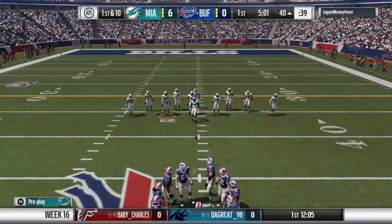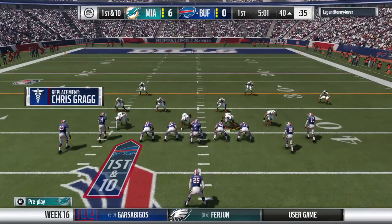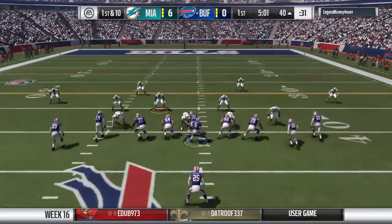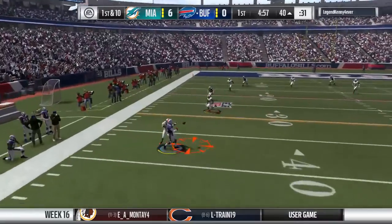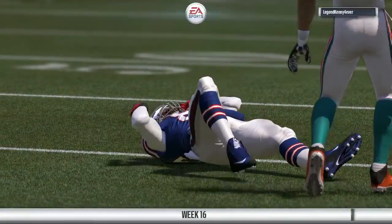Fresh set of downs here. Hey, tight end's right. Watch tight end. All right, here we go. 3-19. Now a play fake here on first down. He couldn't quite hold it. Got hit. Ball pops out. Incomplete.